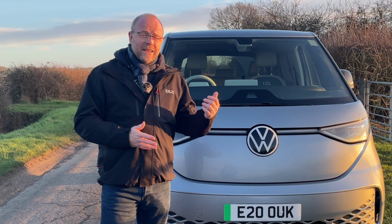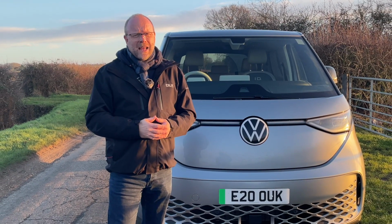This has been the VW ID Buzz, a little bit of a departure for the electric van man, but its big brother is a van. So we've got to cut it some slack.